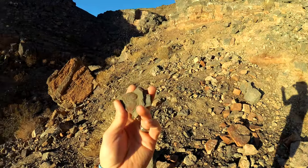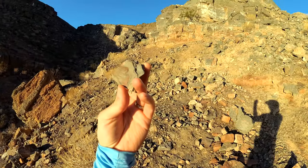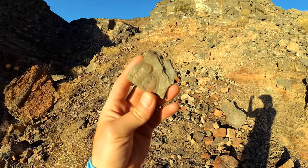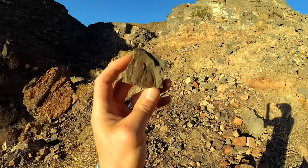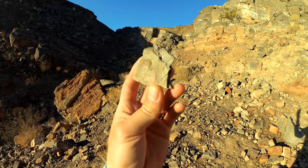So I was just walking back, wrapping up the day. Sun's starting to go down, a little bit more contrast on the rocks, and look what I found here. Probably the largest cephalon that we found today out of our group. This one's a pretty neat one here.